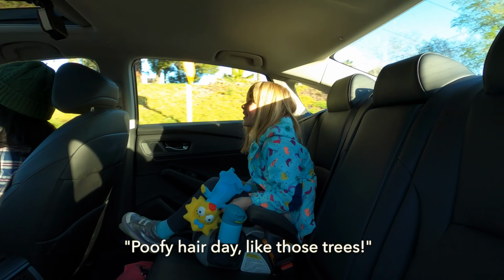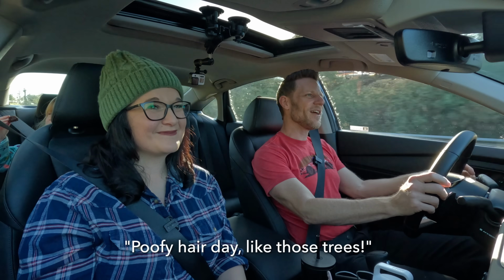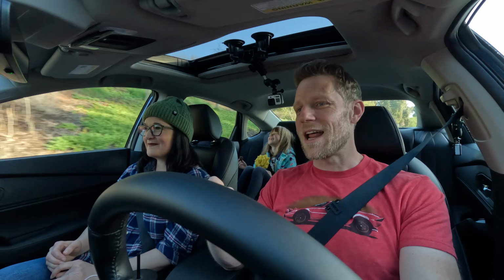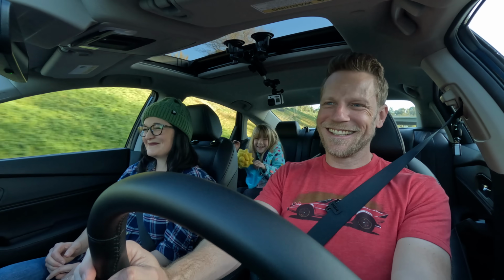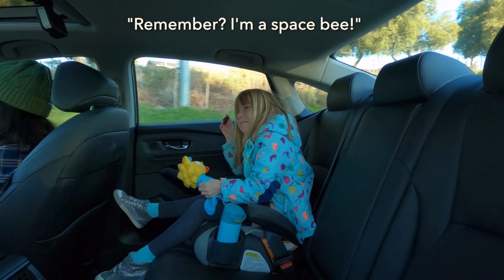Poofy hair day, like those trees. No, they are having a poofy hair day. You know who's not having a puffy hair day, though? The Space Bees! Remember, I'm a Space Bee.